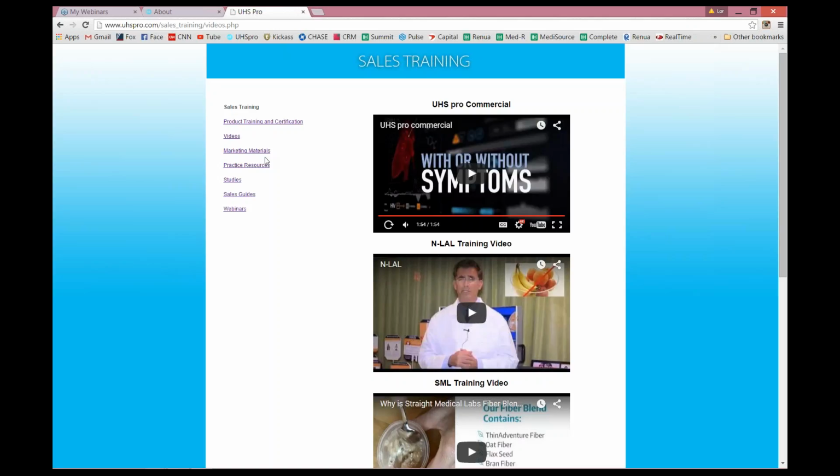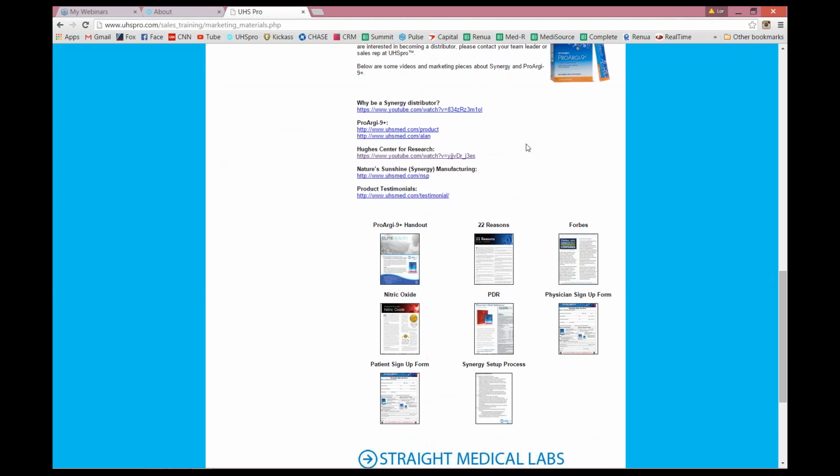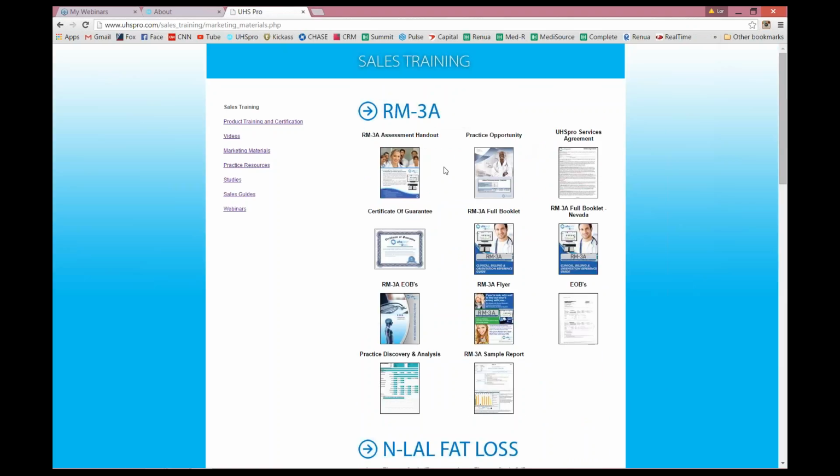So speaking of that, I'm going to the marketing materials section of the back office. This is where, as you can see, we've divided up everything by category. Here's the RM3A, NLAW, Synergy, Straight Medical Labs, etc. So I'm going to first talk about the RM3A. We are slowly creating these, and we've done this for a couple of them already.